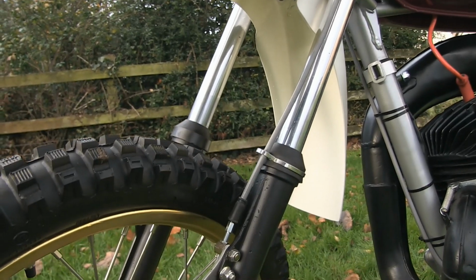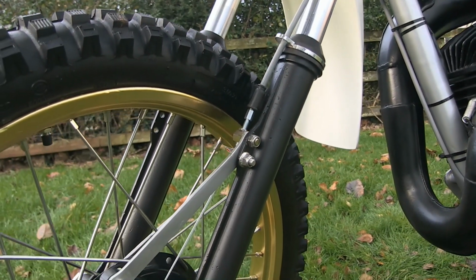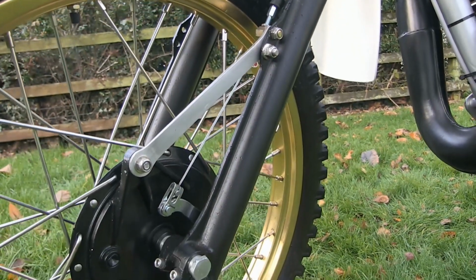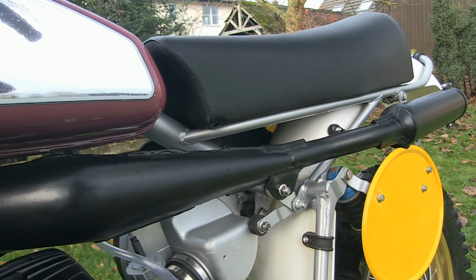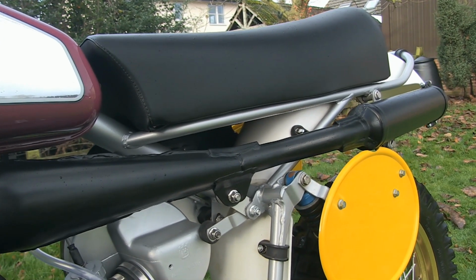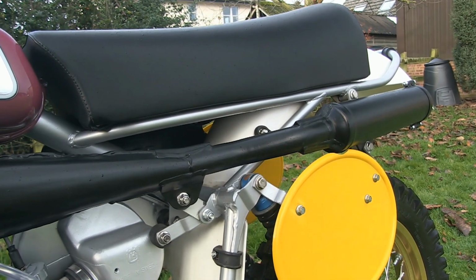Many of the parts used on this lovely Husqvarna are still original parts from that period, and they've also undergone a full refurbishment or renovation before then being fitted back onto the bike. So although the bike's not an original example from 1977, it's still made up from the correct 390 CR components from that particular year.